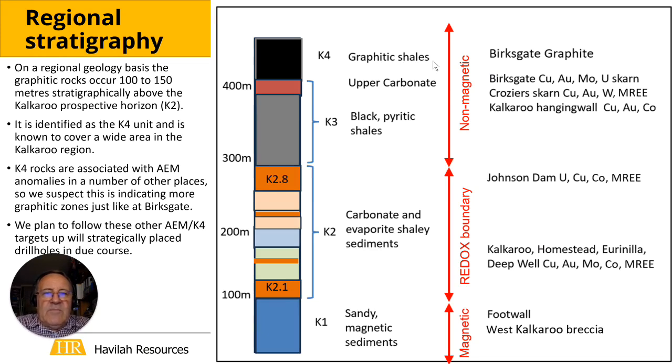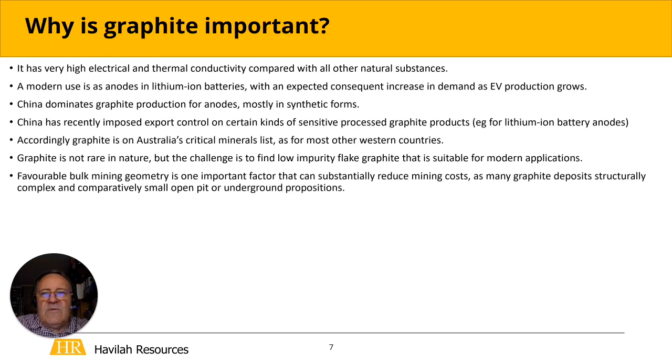The discovery of graphite at Birksgate is in this K4 unit, which is widespread throughout the area, and it lies about 150 to 200 metres above the K2 horizon, and K2 is the copper gold horizon that hosts the Kalkaroo deposit. Now we know that the K4 unit that occurs throughout the area in some places is also associated with quite significant AEM anomalies, as we see at Birksgate. So there's quite a lot of potential for finding other graphitic occurrences in the area, and we'll drill them with a few strategic holes in the future in due course.